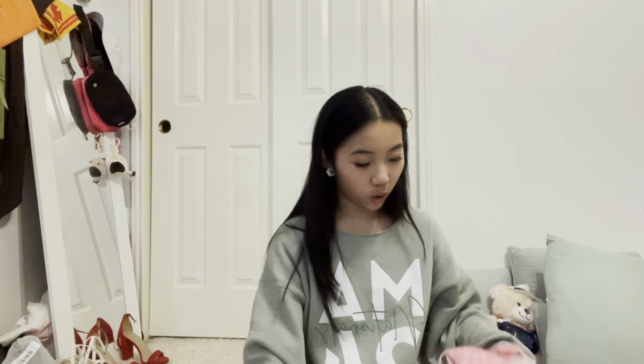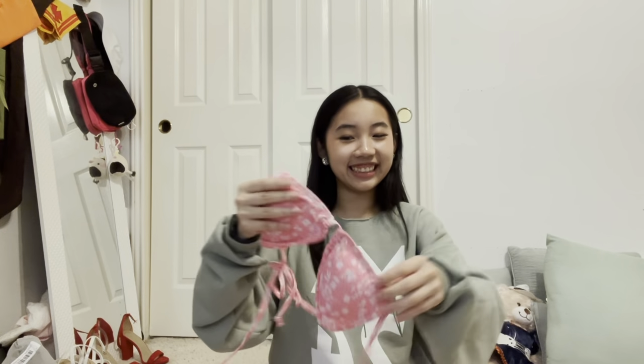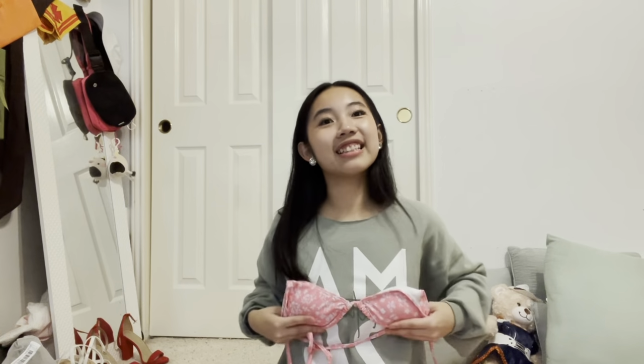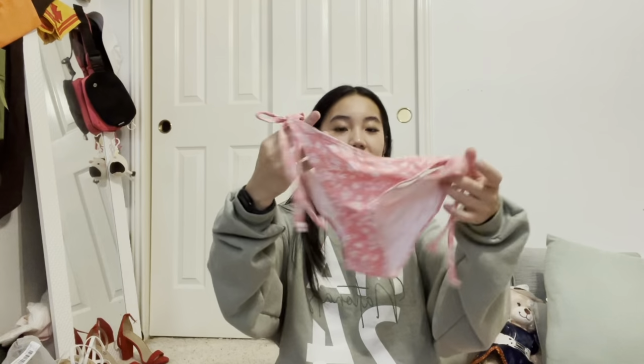Another pair of my swimming suits. Let's see it. Ooh! I love the color of it. All of these are really, really tiny. But maybe I just have tiny boobs, but this is so cute. This pink top and the bottoms. I do worry about the string swimming suits because one wrong pull and you know what comes next. But it's super cute. It's a nice color. It's adorable. I like it.